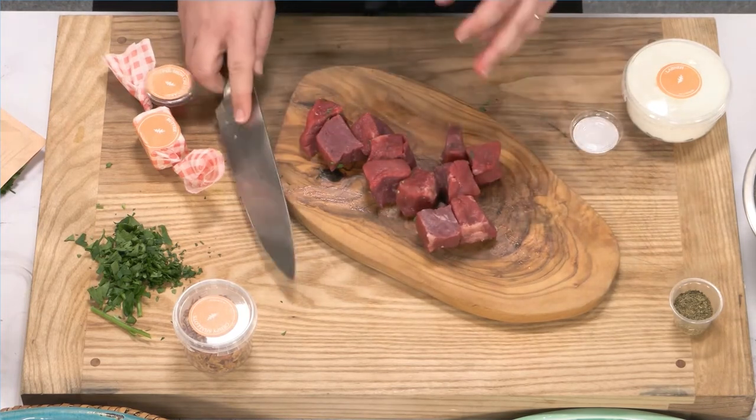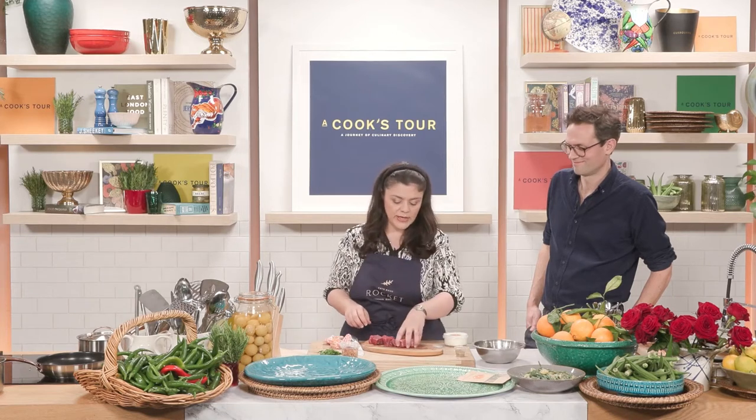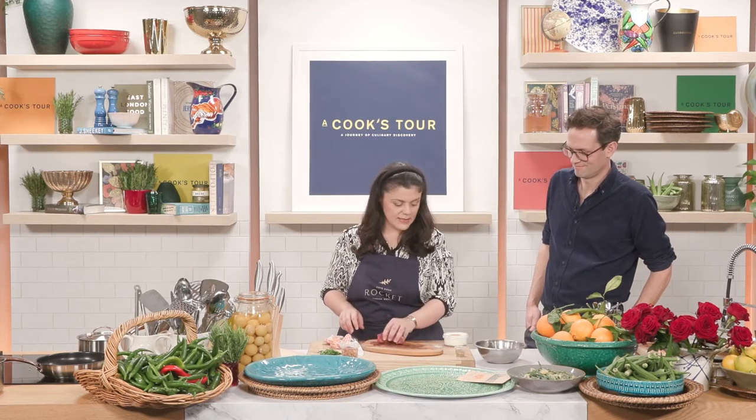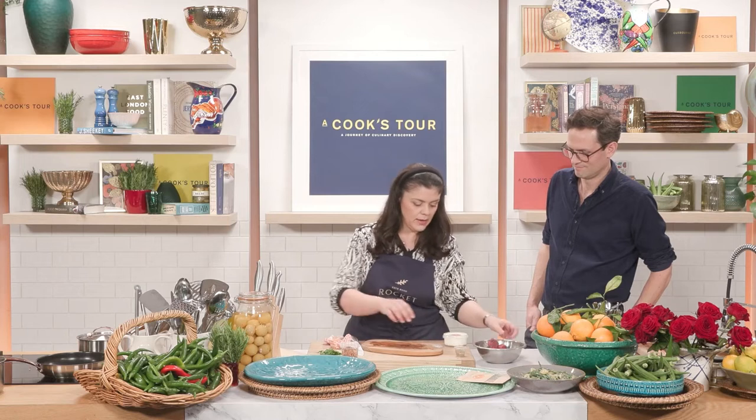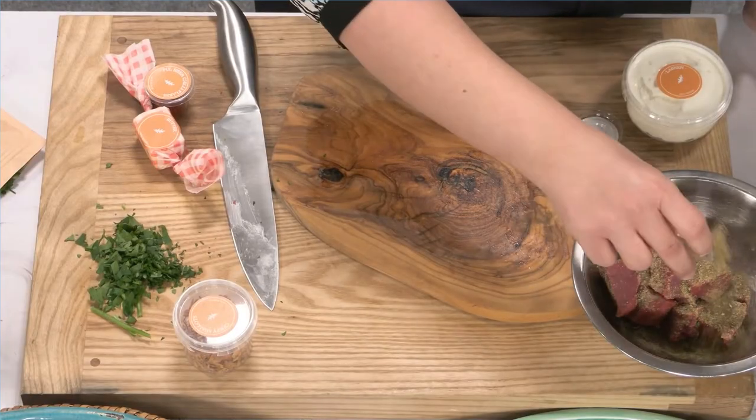What I will say is I'm aiming to have this nice and rare. So if you don't like that, I'm going to give you a little trick so you can understand when it's a little bit more cooked, okay? Pop your steak straight into a bowl. And then we've got all the flavors and everything you need right in here. And that's your secret spice.